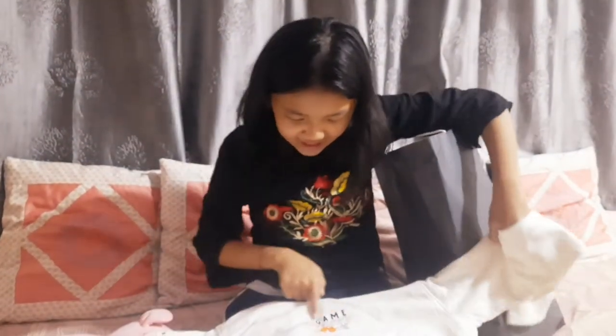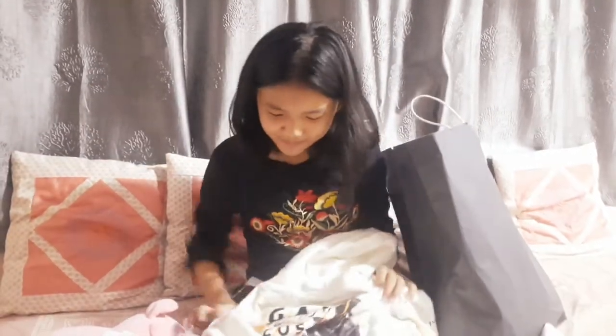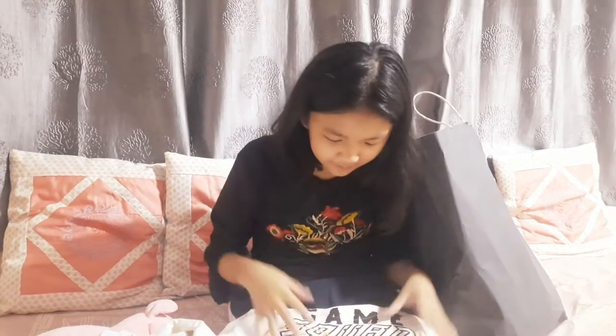Next product. Oh my god, this is my favorite! This is a hoodie. I just love this. This is mine and I know it's a little big. I usually wear really big hoodies. Right here it says game, and on the back, poof, you have a gamer, because I'm a gamer. Right here is a really cool design. I like games, so that makes me a gamer.